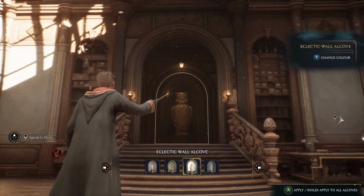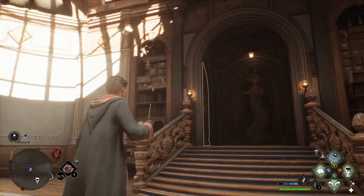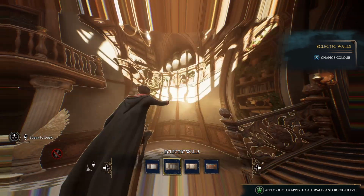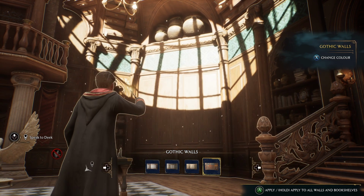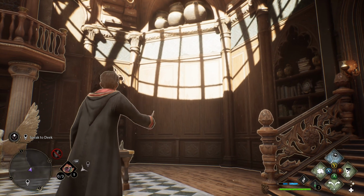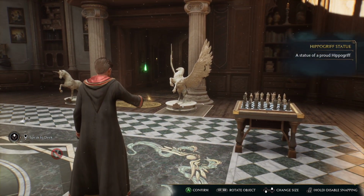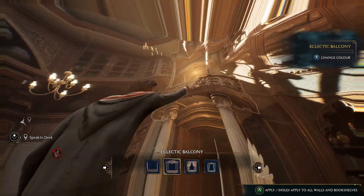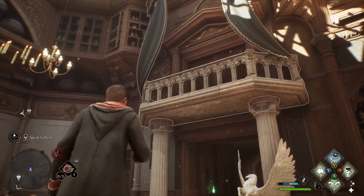Oh, man. I shouldn't be having so much fun as this, but I am. It's a weird tree beard, dude. Change all of that as well. Oh, man. Botanical, eclectic, gothic. I think we're going gothic, guys. Change color, black. No, I didn't want to do that. I want to do that. Thing behind it.